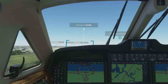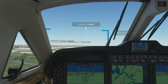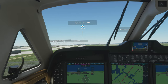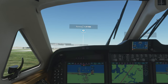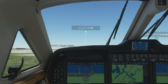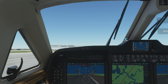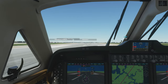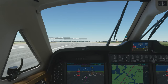Okay, still got a ways to go here. Alright, I think I can make it without having to do any more thrust. I'm gonna try to hover here. Just drop the rear wheels down only. Okay, rear wheels, front wheels. Alright, brakes.